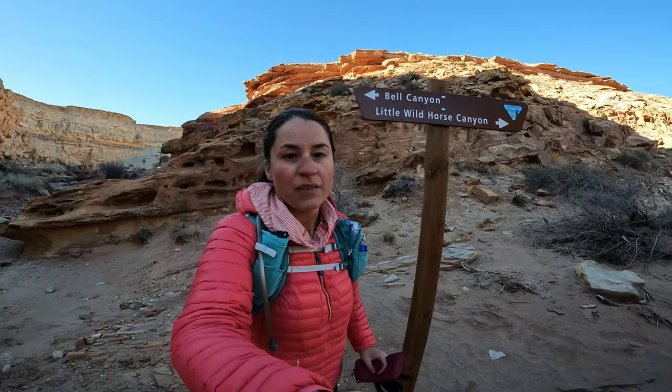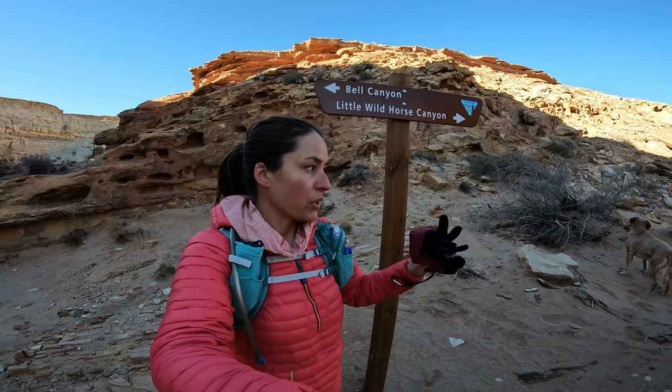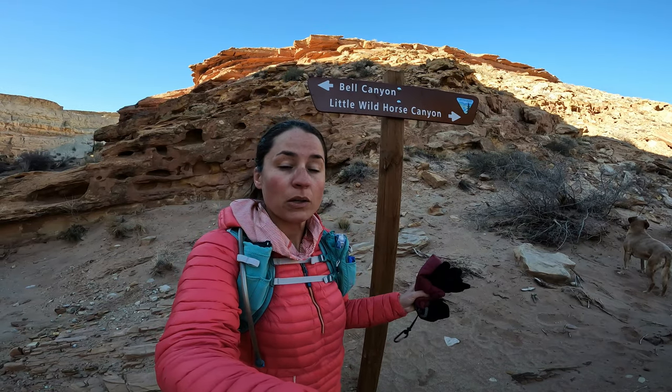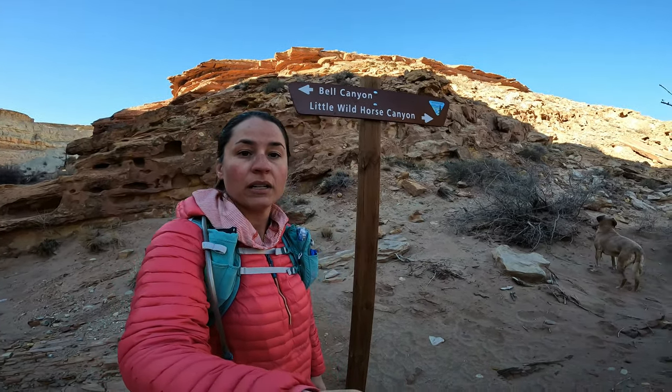All right, so we are about half a mile in. We are at the split for the loop, and we are going to stay right and go up Little Wild Horse Canyon, and then we're gonna end up coming out Bell Canyon, so we're gonna take our split here.